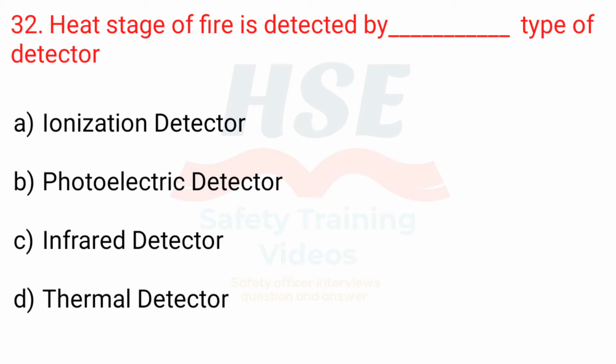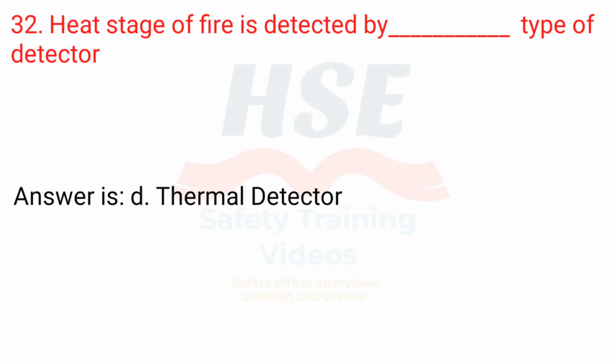32. Heat stage of fire is detected by type of detector. A. Ionization detector. B. Photoelectric detector. C. Infrared detector. D. Thermal detector. Answer is D. Thermal detector.